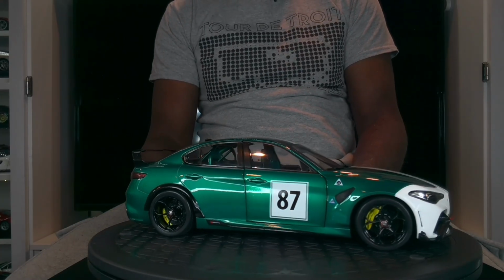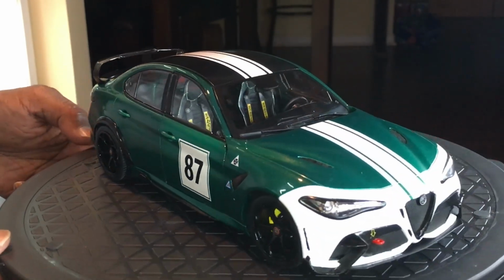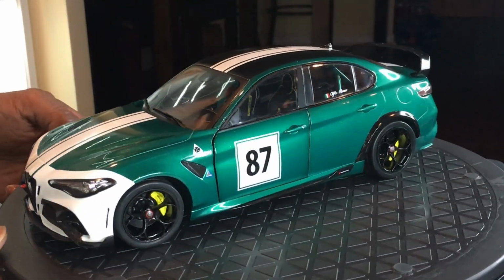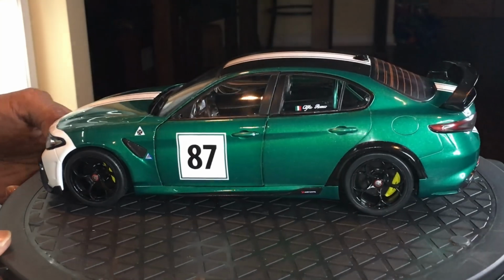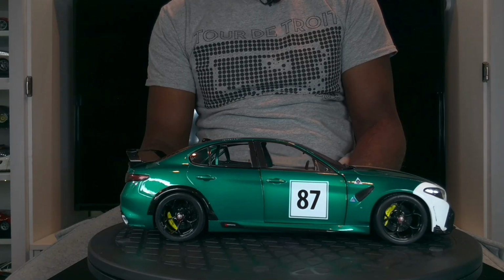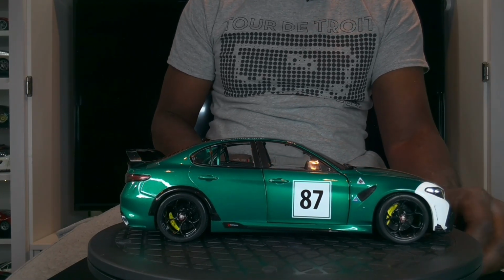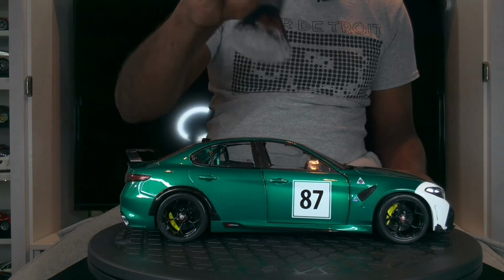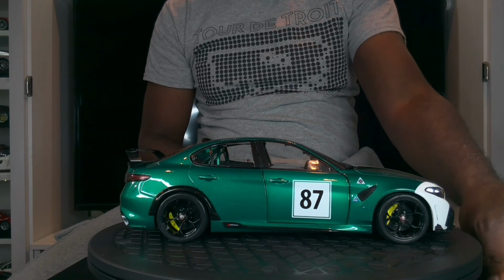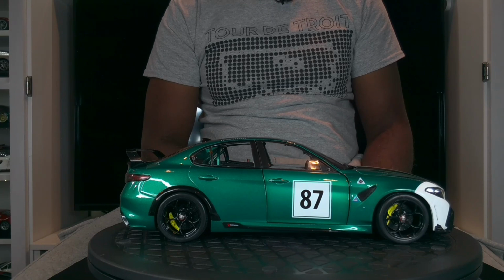And here we are. My very first impressions are just how magnificent the paint is on this model. The speckle is the right size. Sometimes with these die-cast models, when they get the speckle paint, they have the speckles too large, and so it doesn't look very accurate on the car, or it reflects or shines a little bit too much. But on this one, they have it just right.